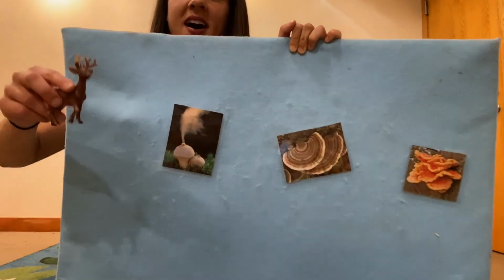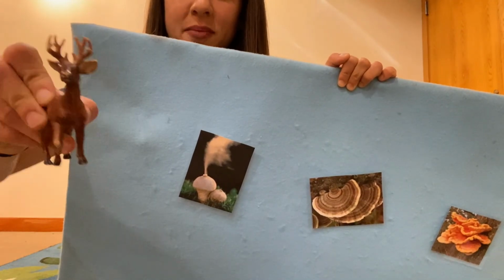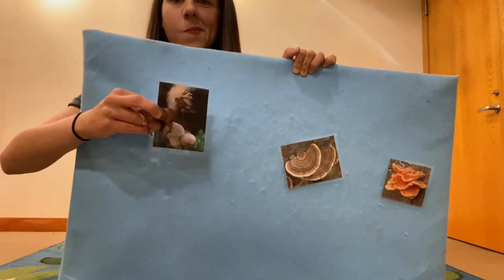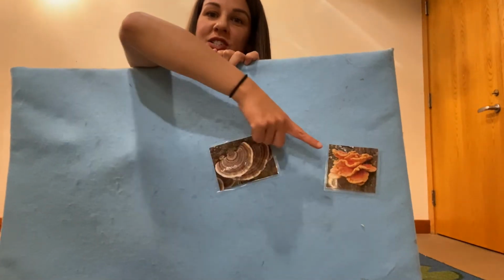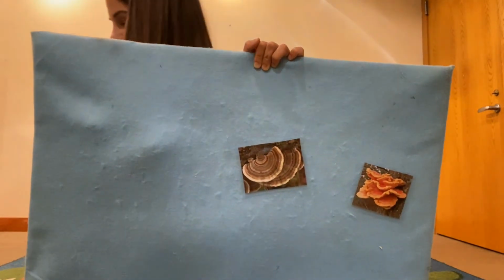Along came what's this? What animal is this? A deer. Along came a deer and said, good. Now how many mushrooms are growing in the woods? 1, 2. 2 little mushrooms growing in the woods.